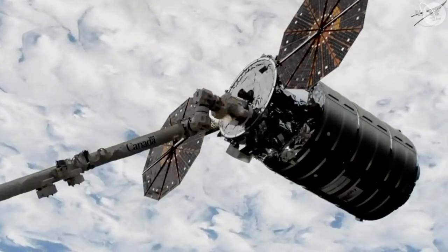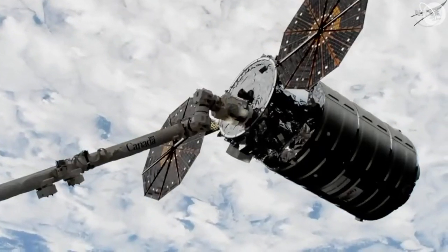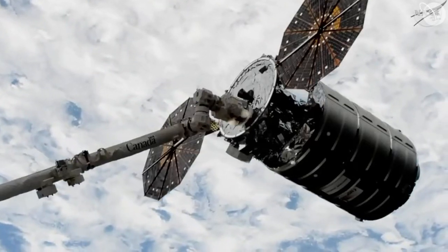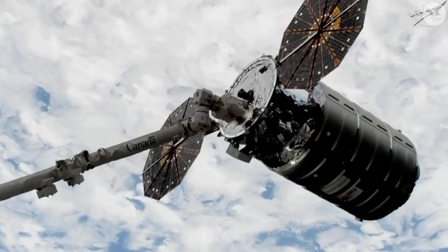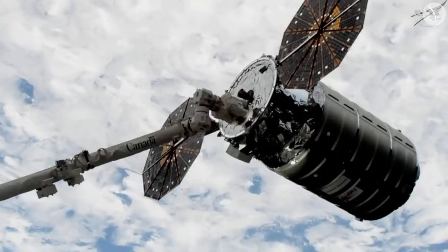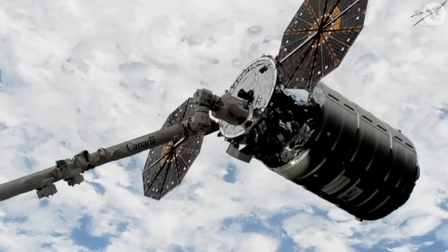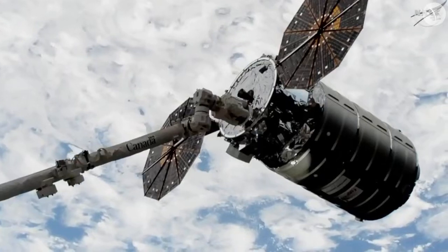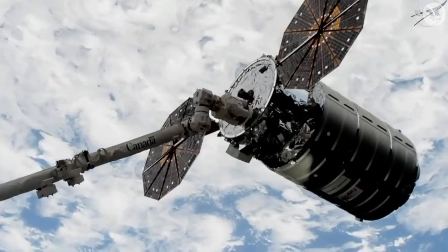Okay, we have confirmed capture at 4:28 a.m. Central Time today. Now 4:29 should hear the confirmed call from here in Mission Control Houston. International Space Station and the Cygnus vehicle, 262 statute miles over the South Indian Ocean. And what a beautiful capture.